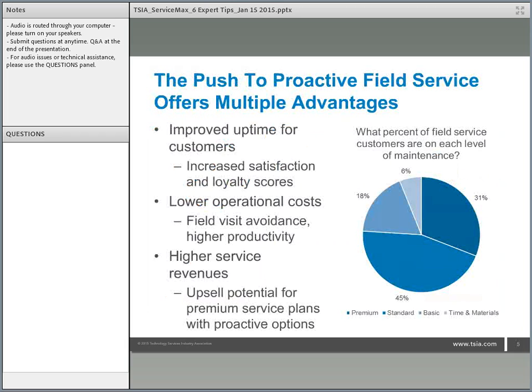Why this is such a big topic is because it's truly a win-win scenario for both the customer and the organization. On the customer side, we're seeing that customers that are investing in these proactive services are having fewer problems, more uptime, overall a better customer experience, and that means higher satisfaction scores, higher loyalty scores, which means all of your bonuses get to pay out a little bit more.